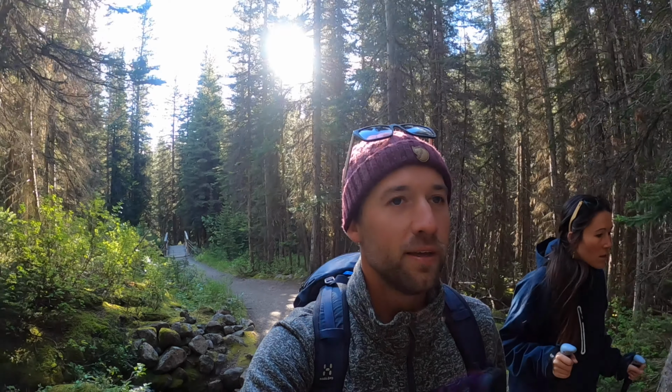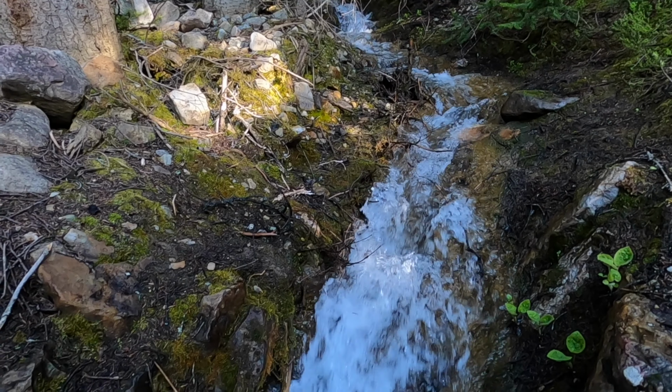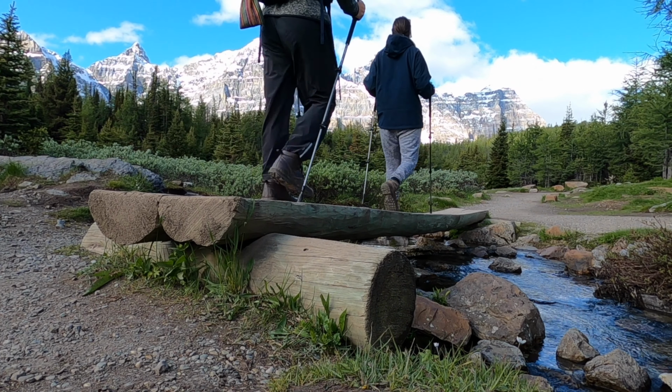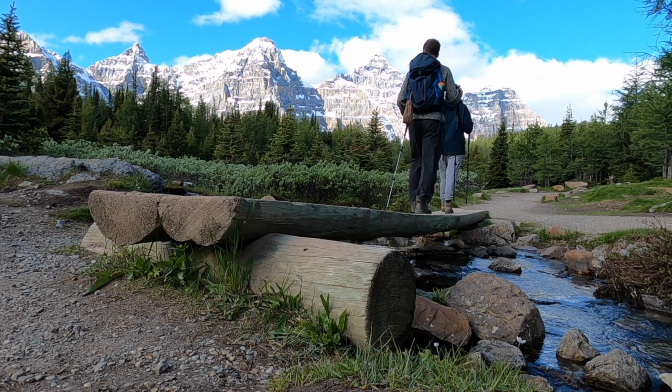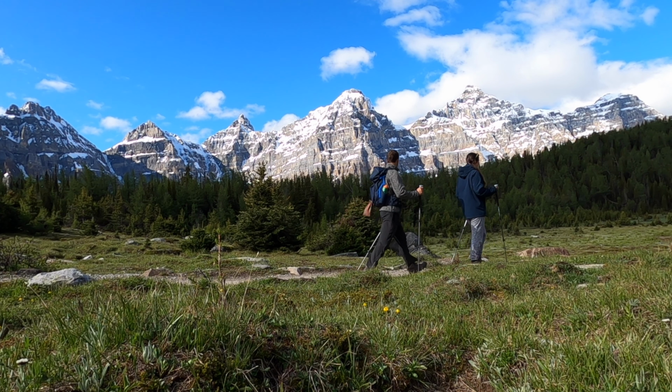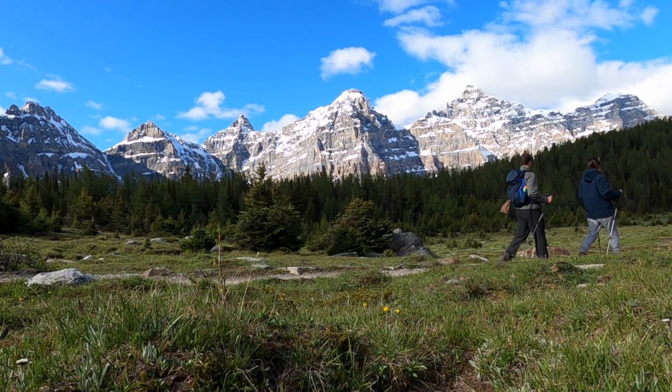But it's when you reach the valley that it starts to get really interesting, with views of the famous 10 Peaks, evergreen conifers, and the mesmerizing larch trees. You'll realize how magical this hike is. In fall, when the larches turn vivid yellow, you'll feel like you're in a fairy tale.